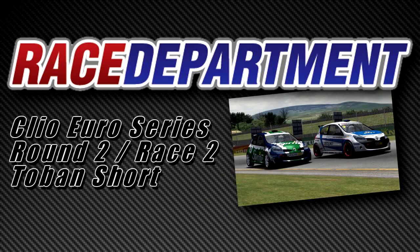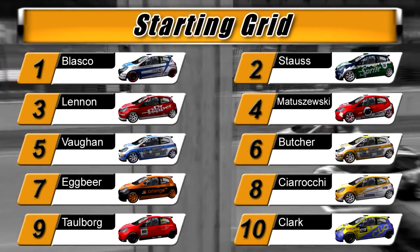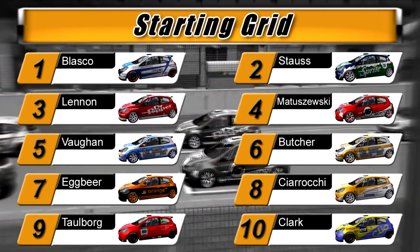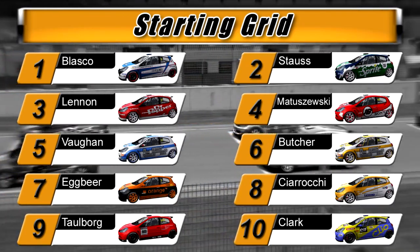Hello and welcome to the second round of the Clio Euro Series, and this is the second race of that second round here from the Toban short layout. And the Super Pole qualifying has seen Blasco on the front row again, but this time he's taken pole position.